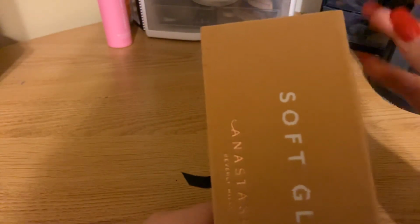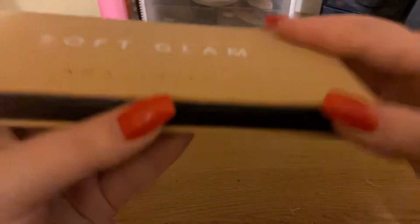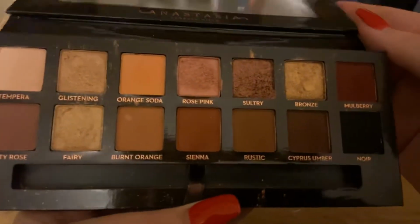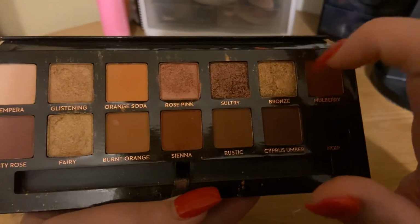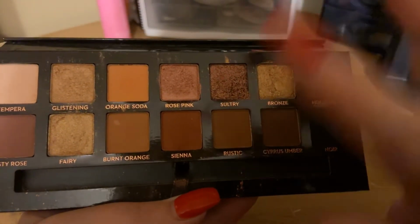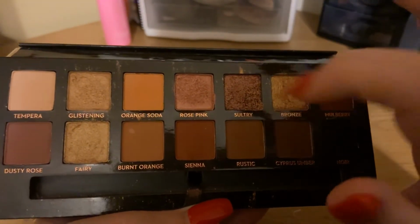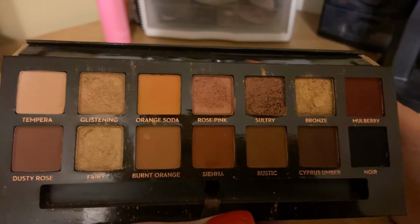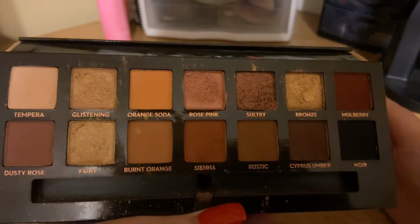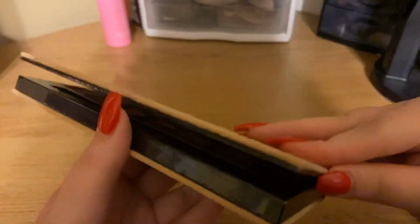This is the Soft Glam palette. I got this on Black Friday with the Modern Renaissance for $42. There's like literally dust on it. This palette I love for good reason. These two shades, Rose Pink, Bronze, Mulberry, Cypress Umber, are my favorite. And the Tempera shades in the other one. Cypress Umber and Tempera are in Modern Renaissance, and for good reason. These are extremely pretty. The formula is stunning. 10 out of 10. You know what? I'm going to give this a 9 out of 10. Because then we got Miss.